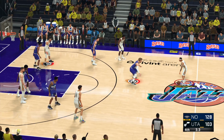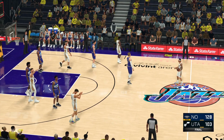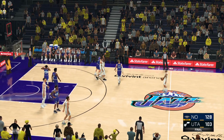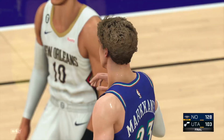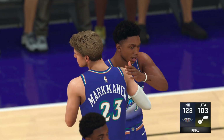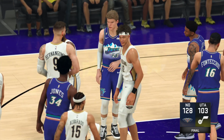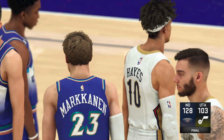And so it's the Pelicans taking care of business in this one. To walk into enemy territory and deliver a performance like that, that says a lot about this squad. They really came in looking confident and didn't let anything shake them. This is what a dominant team looks like.